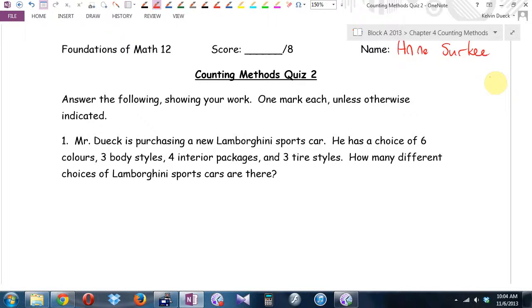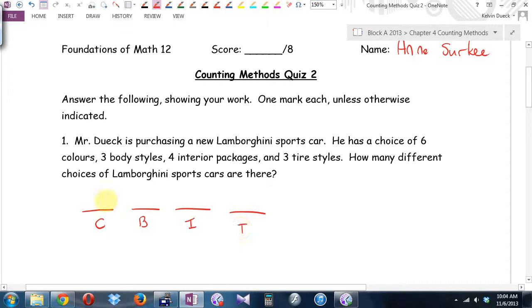Let's see. Mr. Dueck is purchasing a new Lamborghini sports car on his teacher's salary. He has a choice of 6 colors, 3 body styles, 4 interior packages, and 3 tire styles. How many different choices of Lamborghini? You know what? I think this is going to be colors, body styles, interiors, and tires. I think I have 6, 3, 4, 3. It's going to be 18 times 12. That's kind of yucky. It's going to be 24 times 9. Well, 24 times 10 will be 240, so 24 times 9, 216? Did the math in my head, because it's arithmetic.